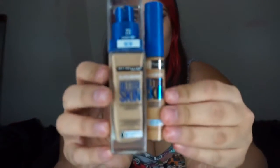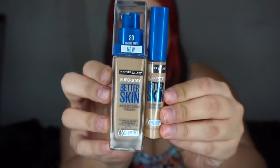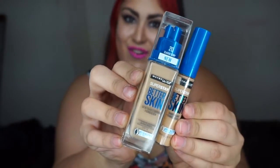Everybody, today I'm going to be doing a review on the Maybelline Super Stay Better Skin Transforming Foundation that has titanium dioxide sunscreen and acetyl-C, and it's oil free. And I'm also going to be doing the concealer with it. So these are two new foundation concealer combos that you will be finding in the drugstore.